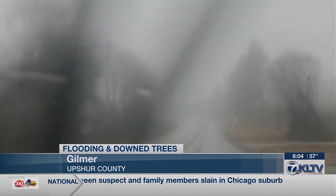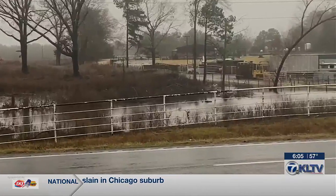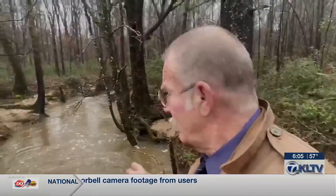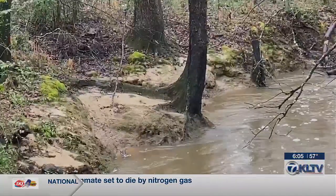Over the past 3 days, Upshur County has taken reports of downed trees blocking county roads and some flooded roadways. A lot of the local creeks that run through Upshur County do swell outside of their banks and start flooding low-lying areas. This is one of the areas the county is monitoring right now. This is a creek off of Poplar Road, and as the heavy rains continue, the creek is swelling out of its banks and into the nearby trees. The Upshur County Road and Bridge guys have worked real hard on that area.